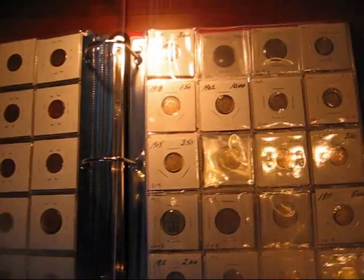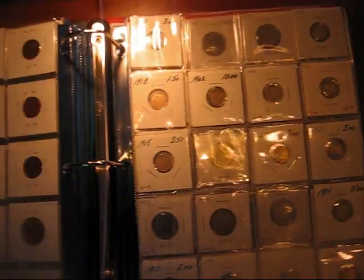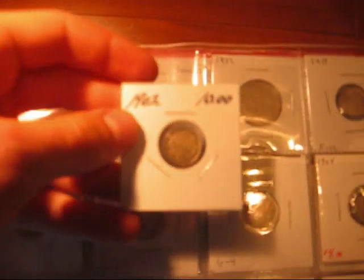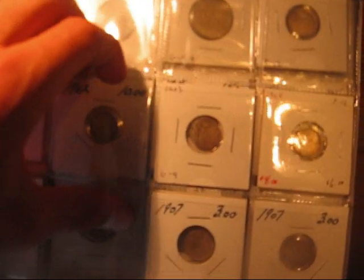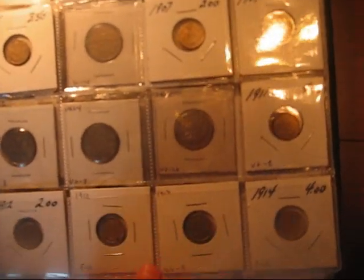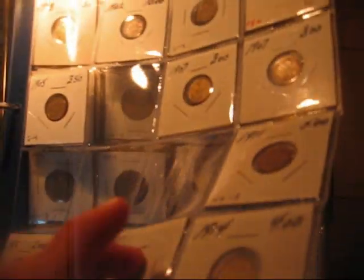Okay, and now for the nickels part of my collection. My earliest nickel so far is a 1902 Canadian silver nickel, also called fish scales because they are very small and made of silver. On the back here is King Edward, and this one's in very fine condition. It's a very nice coin for that age. This is all I have so far.